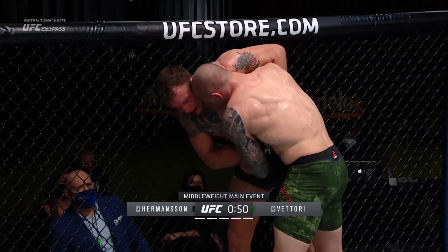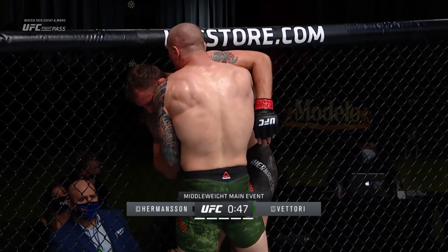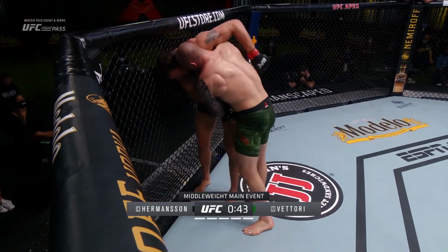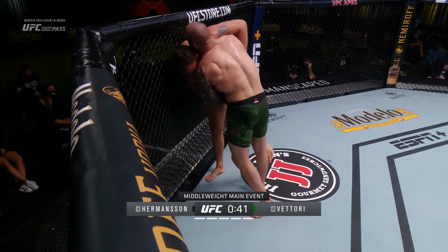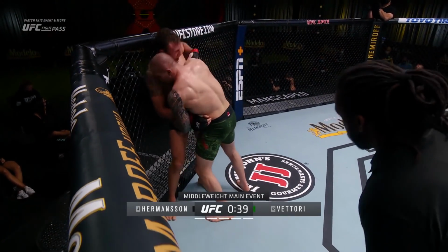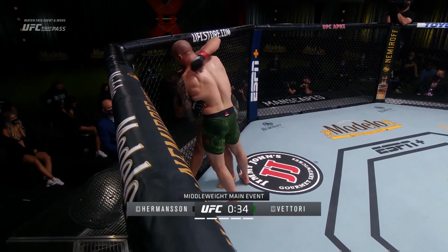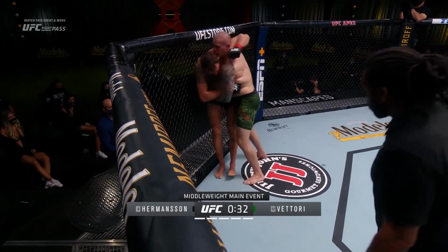One of the things I think Hermansson could have adjusted throughout this fight, too, is he's throwing a lot of right hands, but he's throwing almost all hooks against Vettori. He's got the range against Marvin Vettori. Why not extend that and try to use that reach a little more? Well said.